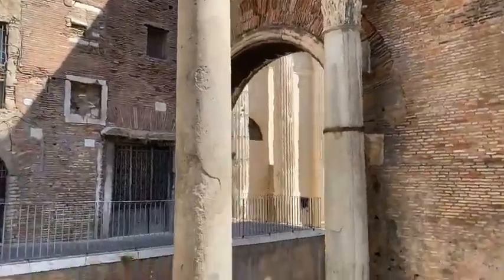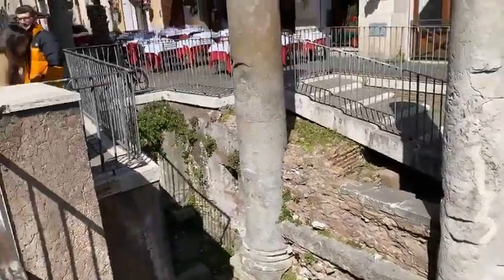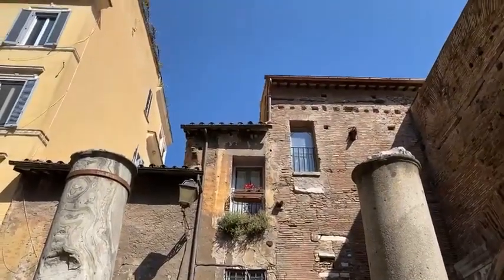Gorgeous. So there's the street level, you can see. Here it's a little closer, it's only maybe about 10 feet. Oh, I love that. What a beautiful little balcony right there.